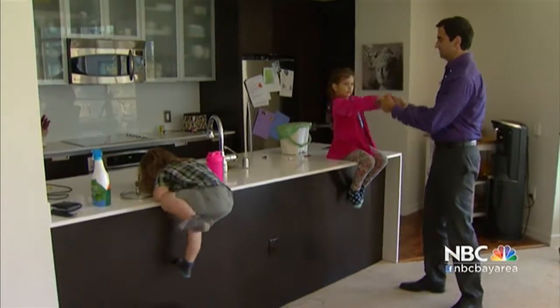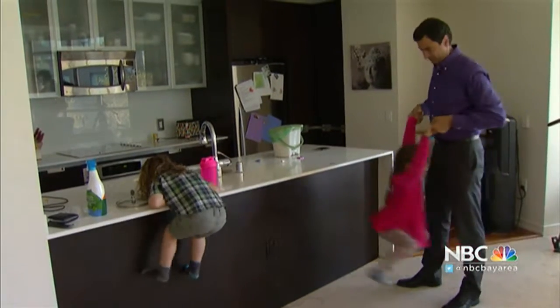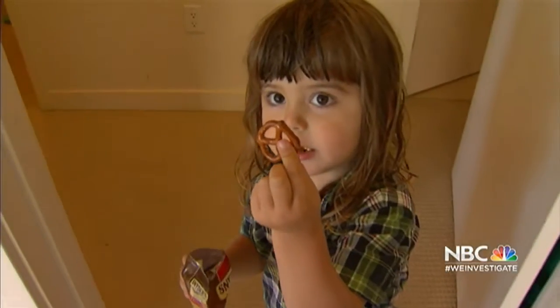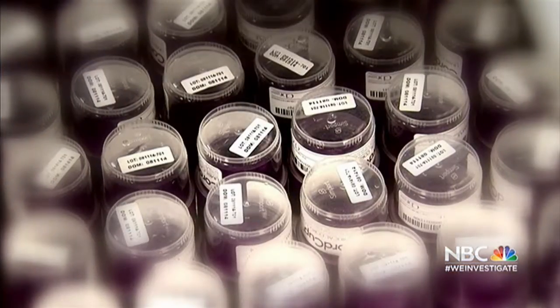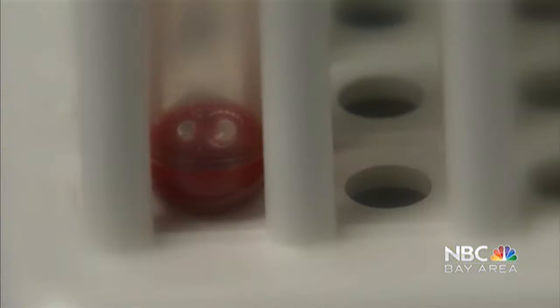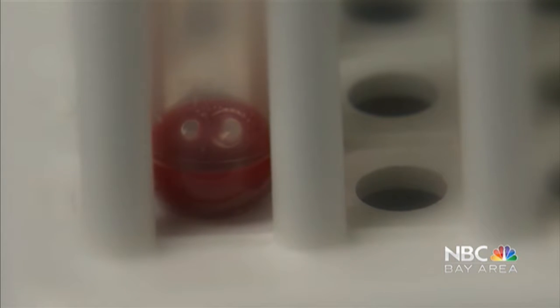Cash Shamlu wrote one of the negative reviews. I felt so robbed and just victim of this corporation, basically. He and his wife live in San Francisco now, but they lived in Iceland when they signed up with CBR to store their son's cord blood. He says CBR assured him there wouldn't be any problems. But once the sample arrived in Tucson, the cord blood was no longer viable. It just basically died and rotted on the shelf, and they tried to do an extraction, but they weren't able to get a sufficient sample.